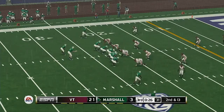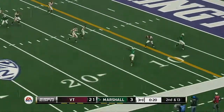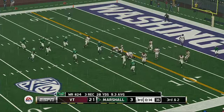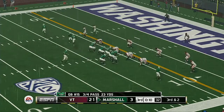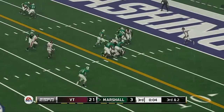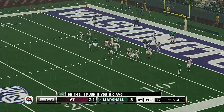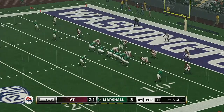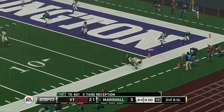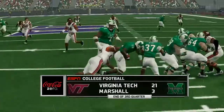Herbie, we saw this guy go to the locker room a little bit earlier with that injury. He's pretty important to this team, and they're going to have to find a way to work through this one without him. And down he goes around the 11-yard line. Run up the gut. Makes it 1st and goal. Three down and one to go. The Hokies with an 18-point cushion.